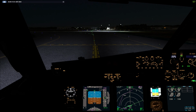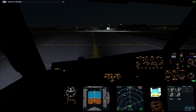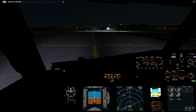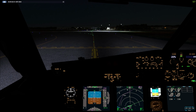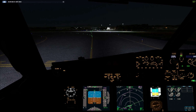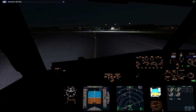Line up runway 23, Ryanair 2 Papa Alpha. Stand by. Before takeoff checklist below the line. MCP. Cabin crew, seats for departure. Set transponder. Strobe lights on. Landing lights on. Before takeoff checklist below the line completed.